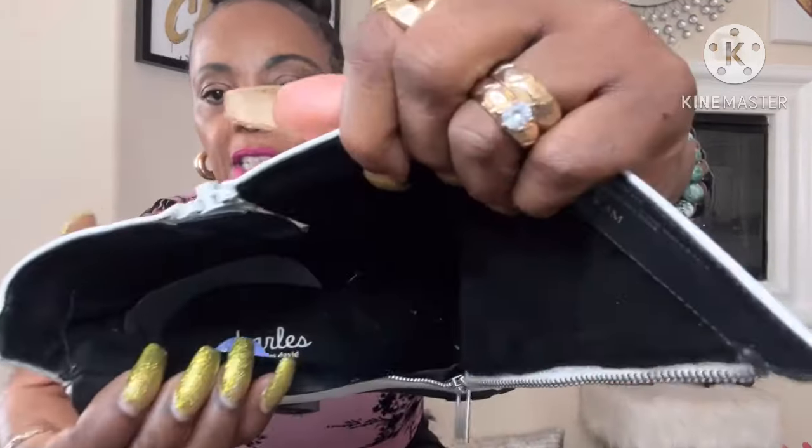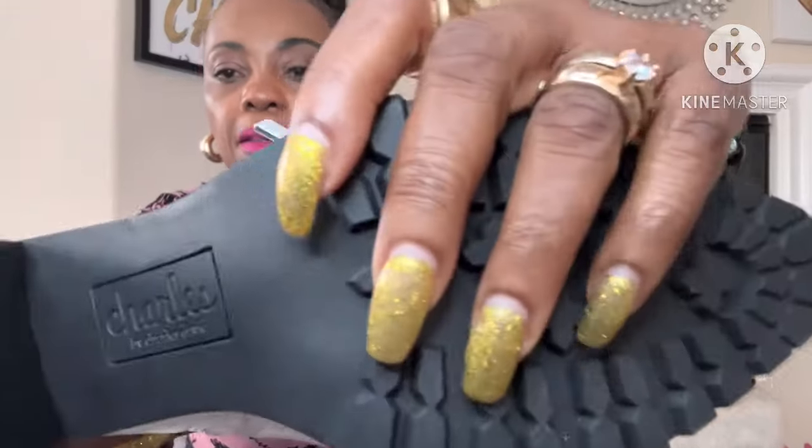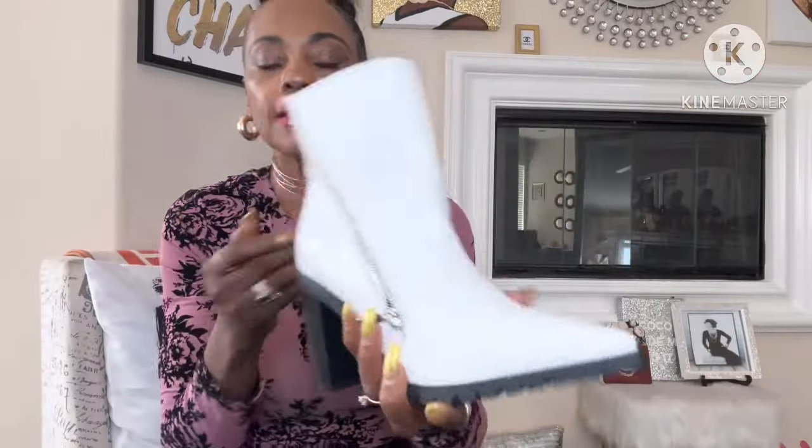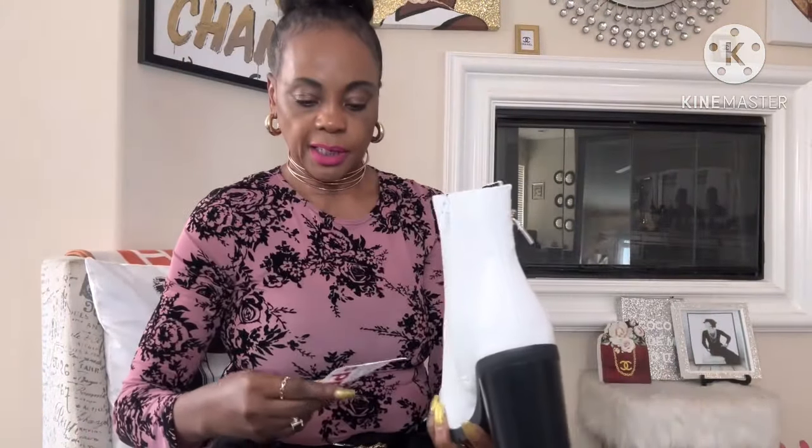Okay. So I went to Didi's and I got these Charles David boots. Another brand. Charles David, guys. I think this is my third Charles David boots. I just love the way. Okay, the tag is cut off, but you can see where it says Charles. And then on the inside, if you look closely, it's David. Oh, here we go. It says Charles right here. David is white. Ask me how I'm going to style this. I'm going to have to be creative because I'm not a white kind of girl, but I could not pass these boots.